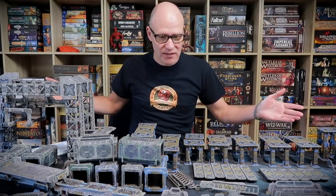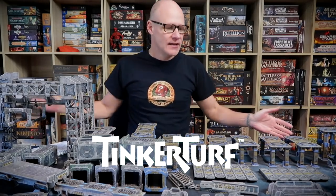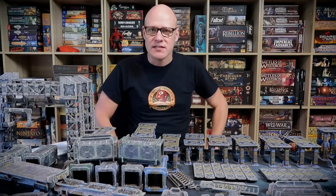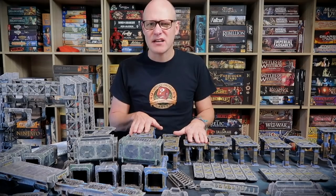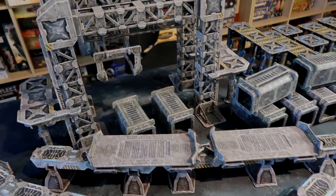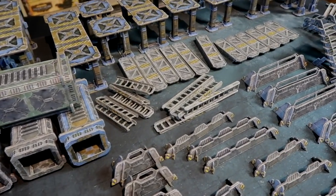Next, what you see before you here is a whole table full of terrain by Tinkerhouse, and this is called Tinkerturf. And it is designed in the style of Necromunda. It's for Necromunda, though it could be used for Infinity and other sci-fi skirmish tabletop games. I've made all this up, and it took me about 4 evenings to put it together, and I'm really impressed with it. It's quite solid, it's really beautifully made, and I was really impressed with the paper engineering. Every piece fit together perfectly. It's really well made, really lovely stuff.